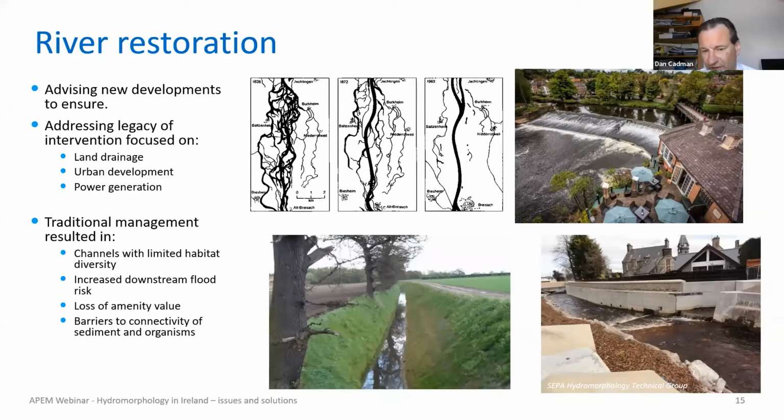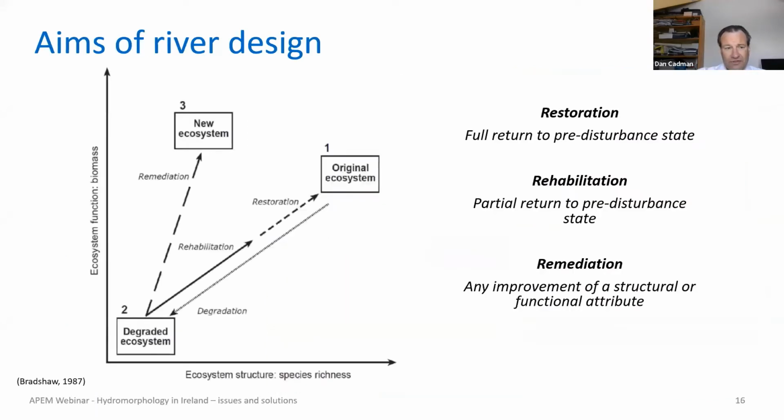So it isn't only an environmental and ecological problem, and it can have big impacts on other stakeholders like fishery interests as well. Typically when we're looking at design for restoration, these are shared environments. People live by the rivers, they own the land by the rivers. So there's a lot of stakeholder work involved typically in these types of projects. And the first stage really is to arrive at a shared vision.